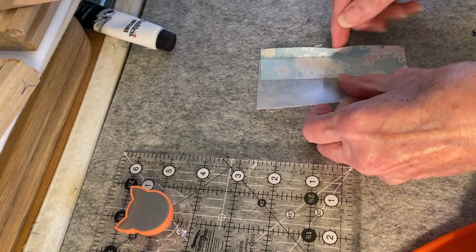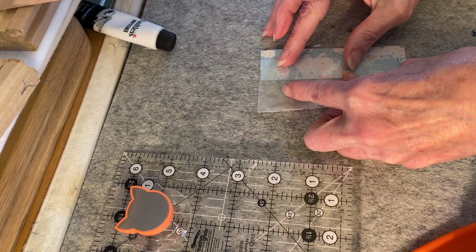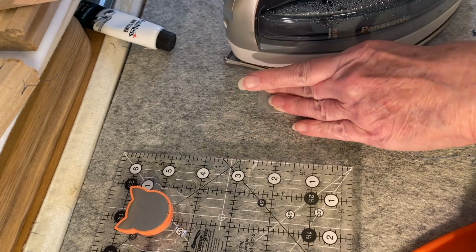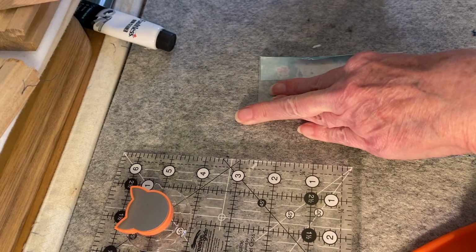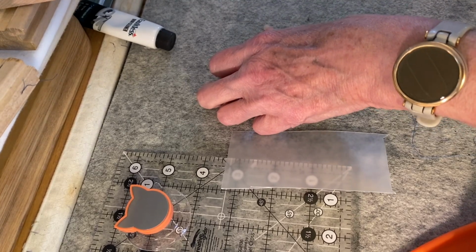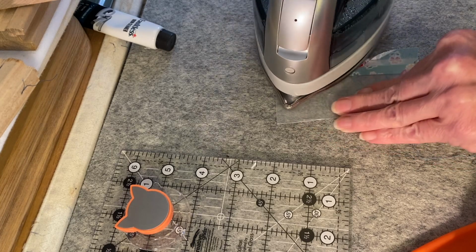I forget if I did this last time by marking it. I feel like I did. This is just a piece of the template material. Just eyeballing it on this side.